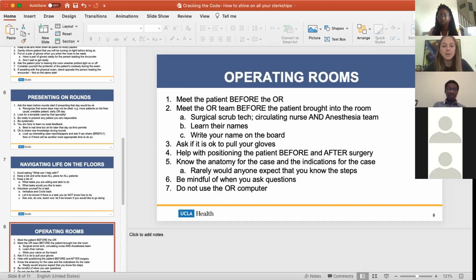We obviously don't want to touch anything that's sterile. We don't want to touch anything on the scrub tech tray. So taking the time to demonstrate that you're thinking about that and confirming, like, can I touch this? Do I need this? It's better to ask than to be breaking sterile field and having lots of other steps that have to go into fixing that mistake. So always keep that in mind.